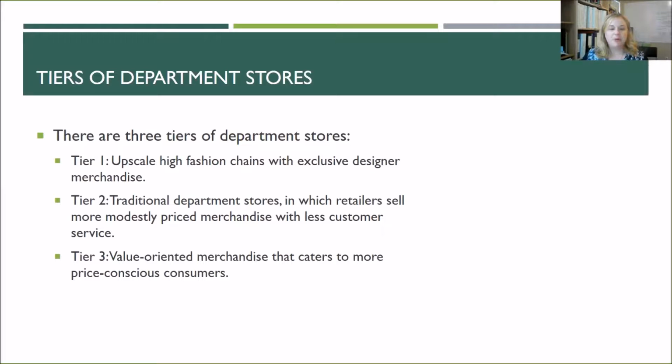Tier 3, examples? Yes. Can I see your name? Oh, Melissa, thank you. JCPenney's. Yes, that is one. Very good. So that's more of a price-conscious, value-oriented type of merchandise. What's another? Yes, Nico. Sears. Yes, Sears would be one too. Very good.